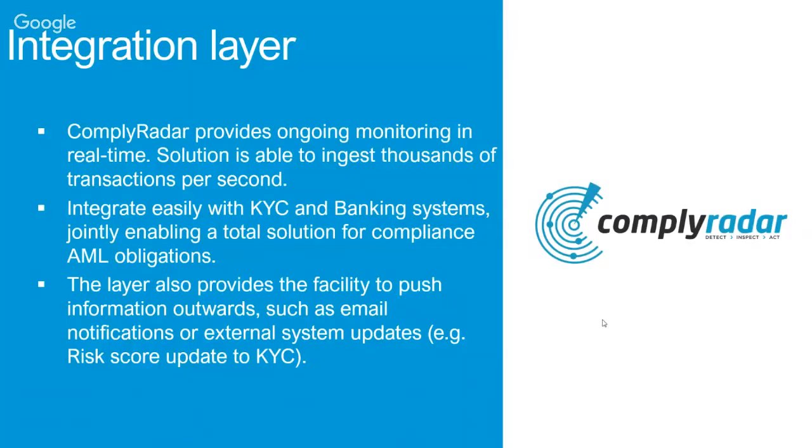So the joint overall solution would be not just our product, but our product integrated with the KYC and banking systems. It also needs to provide the facility to push information out, where it's not just ingesting data. So be able to send emails, update risk notifications, update risk scores. If we detect a certain event, then we would, for example, increase the particular client's risk score, so that it is present even on the KYC platform. It's something you do yourselves as well. Yes, we update this risk score. Okay.